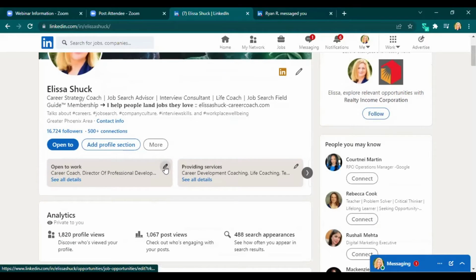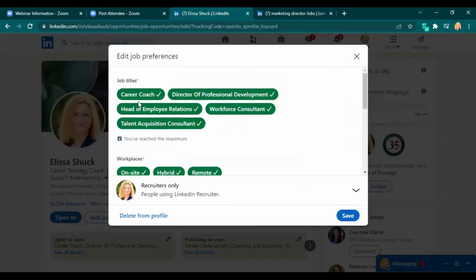Here's what this looks like. Notice you can put in job titles, the job titles that you want to be found for. And the reason I have these is because I would love for someone to reach out. It just overall makes me more visible. Maybe there's a recruiter who wants to make a pivot. That's fine. I don't mind. This is something that, again, helps me be visible on the platform. That's why I'm doing it.